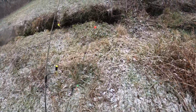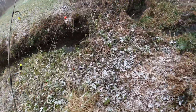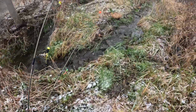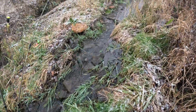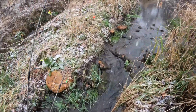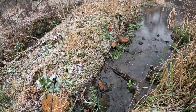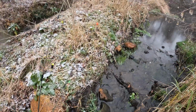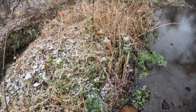We fished this creek a lot, but this time last year we came here and I saw a very, very big, long-bodied fish, which I was never able to actually determine what it was. My guess was either a palomino trout or a common carp. Very similar color, patterns, very similar build.